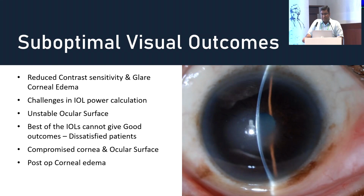So why suboptimal visual outcomes? Because you see with the cornea that is already compromised here, you already have reduced contrast sensitivity and glare because of the corneal edema that is there. So however good an IOL you are going to put, the visual outcomes are not going to be great. And you'll have challenges in IOL power calculation, especially when there is an unstable ocular surface. The best of the IOLs cannot give you good outcomes and the patients will be dissatisfied. With a compromised cornea and ocular surface, post-op also the corneal edema may increase, leading to further complications in the visual outcomes.